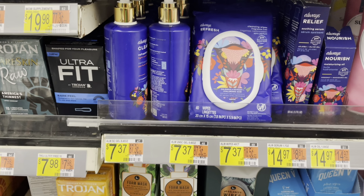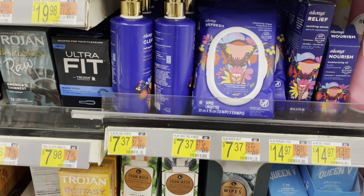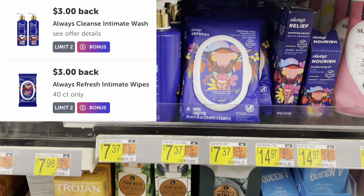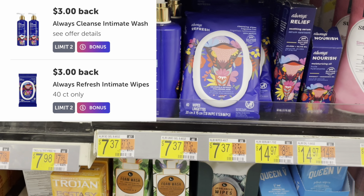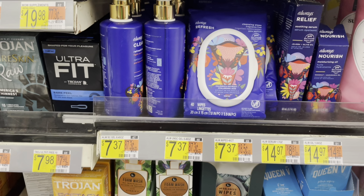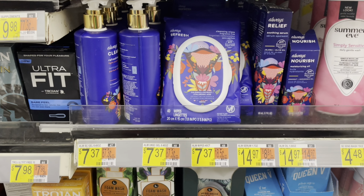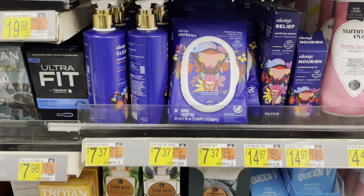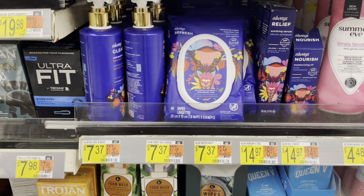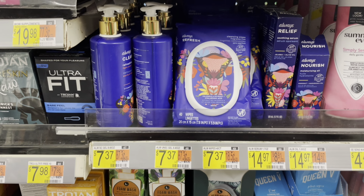They're both $7.34 each, so that makes a total set $14.74. They both have a $3 rebate. So $3 rebate for the wipes, $3 rebate for the cleansers. That's gonna give you back $6, makes it $8.74. Plus, when you buy both of them, you'll get back a $1 bonus, making it $7.74 or $3.87 each.